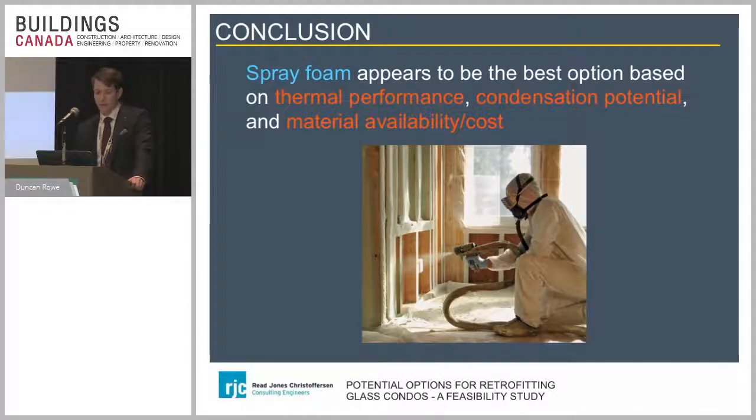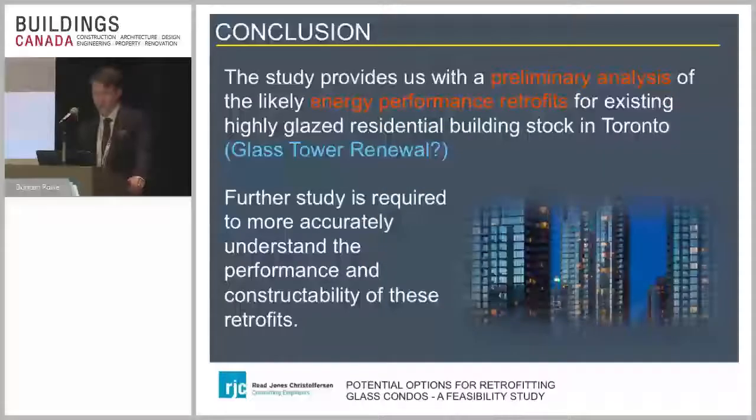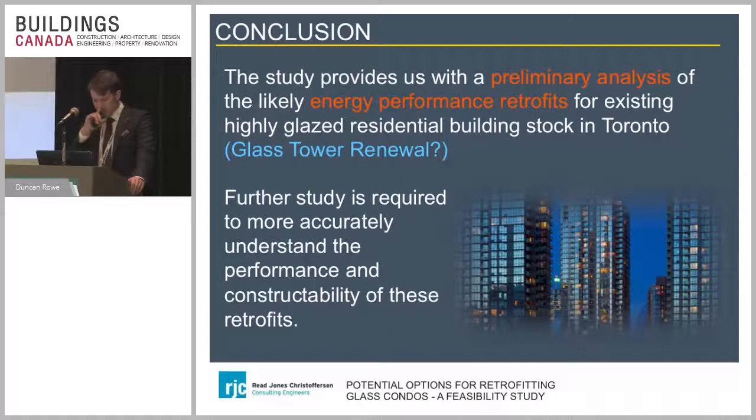We would think that the spray foam, just based off numbers, at this point, appears to be the best option based off thermal performance. It doesn't have that condensation potential problem, and it's sort of in the mid-range on material availability and cost. There's definitely constructability issues we'd have to look at further, but I think as a first step, it's sort of maybe a path to go forward on, and I'm sure we'll have some discussion about what might be a better one. This gives us, we would call, preliminary analysis of the likely energy performance of existing residential building stock in Toronto.